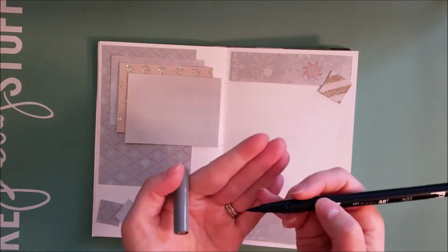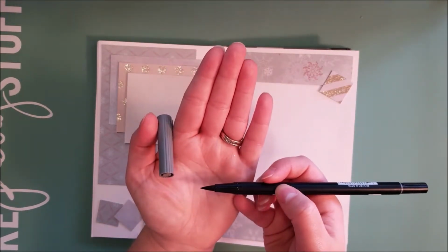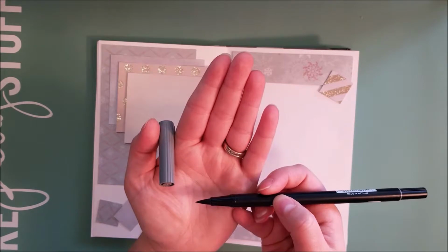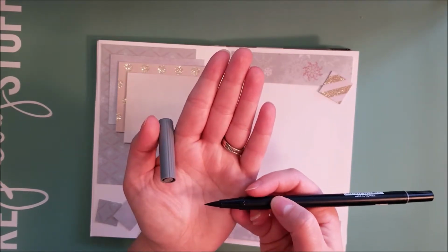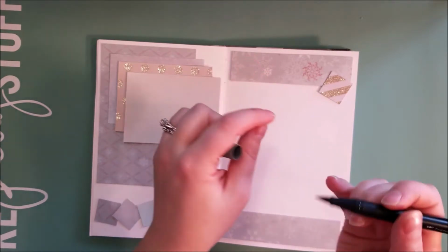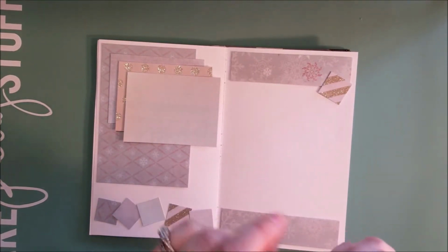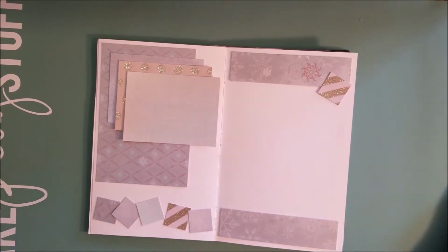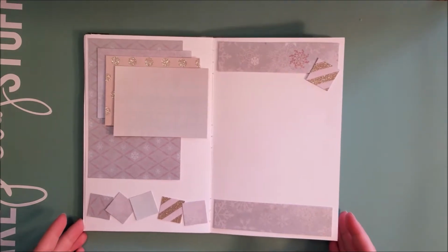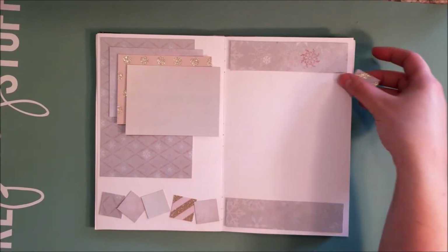And I also liked the brush tip because it's really fun to use this side to color in a lot of different stamped images, which help blend the different shading together, which is really good, similar to a Copic style marker. But those are the pens that I like. And so I'm just going to go ahead and start putting my pages together now.